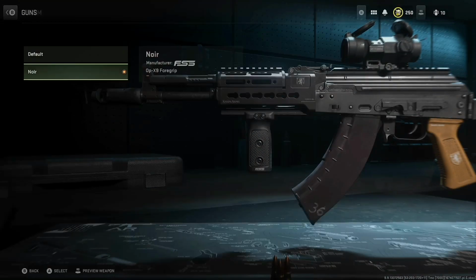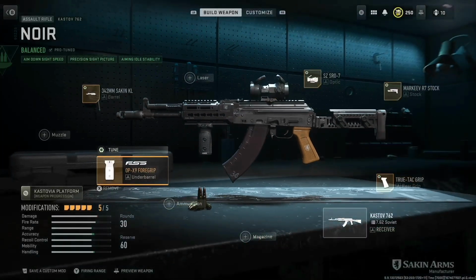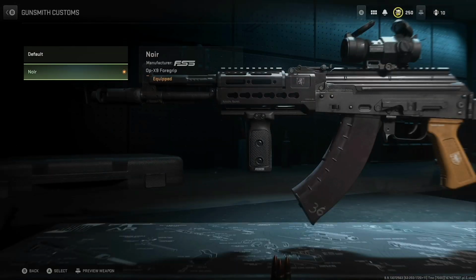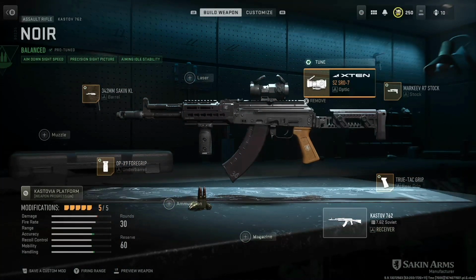Now, in terms of the foregrip, we get the FSS OPX9 foregrip, which obviously, of course, has the Noir texture on it there. And compared to the default one, there isn't a lot of changes, but it does seem to be a bit higher quality in terms of the definition on the stipple grip there, so that's quite nice to have.